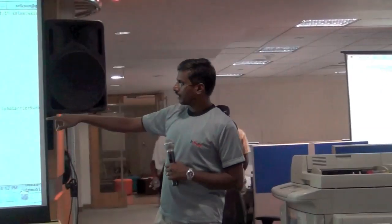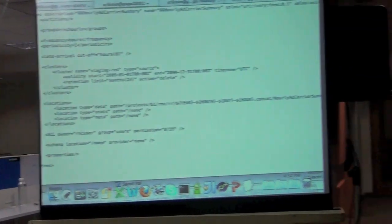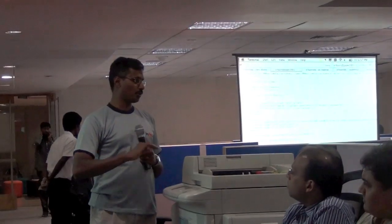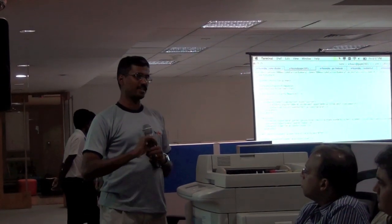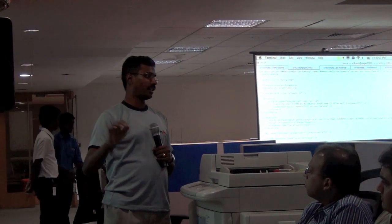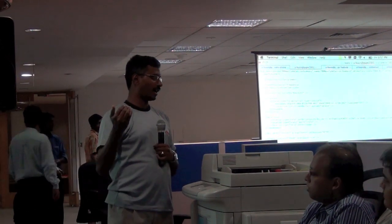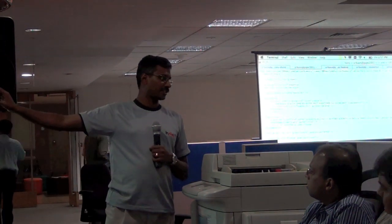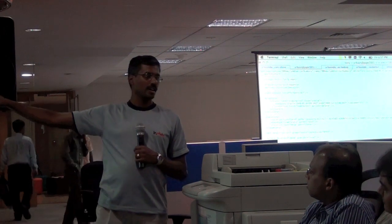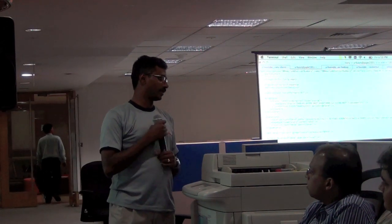So retention, if you look at it, there is an action here. We support multiple actions. Delete will nuke the data. Change permissions will just change the permission so that it's inaccessible and keep it somewhere. And archival will basically move it to archival. If the retention action is archival, there will be a separate section in the feed, not shown here, which will tell how the archival has to be done. So that's how basically it will be.